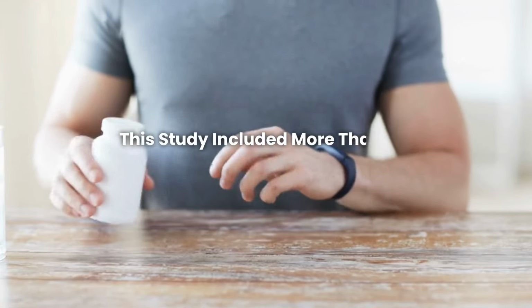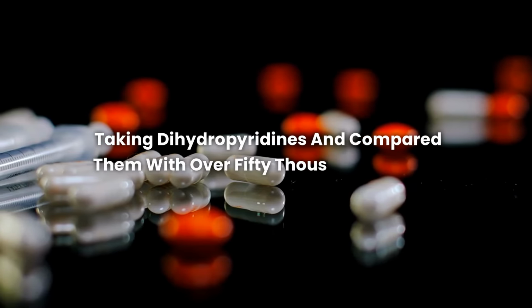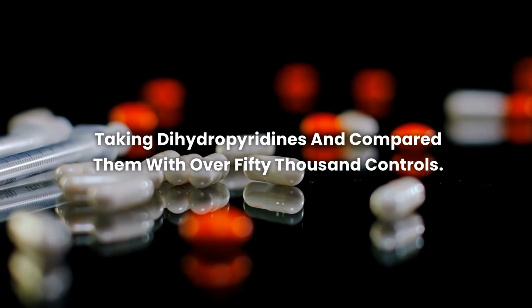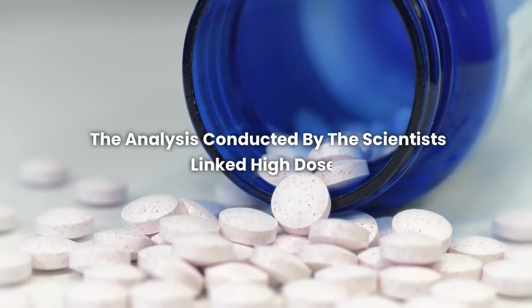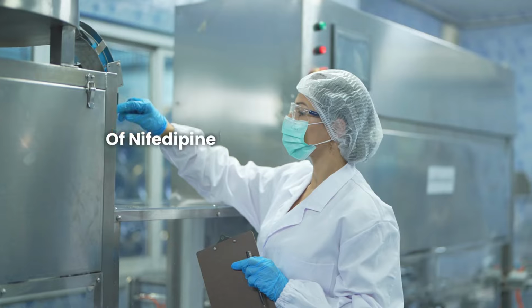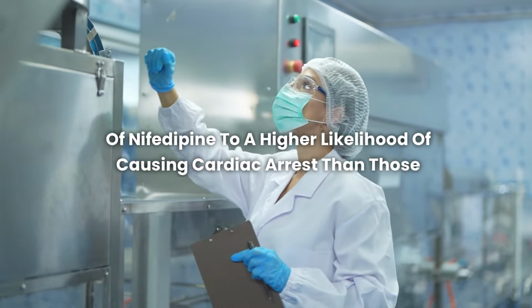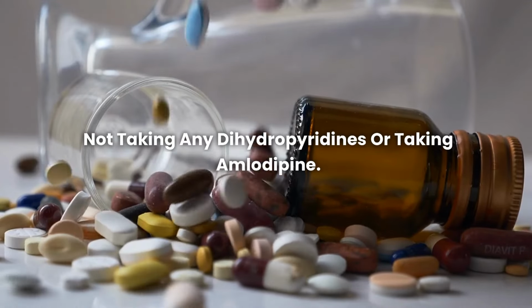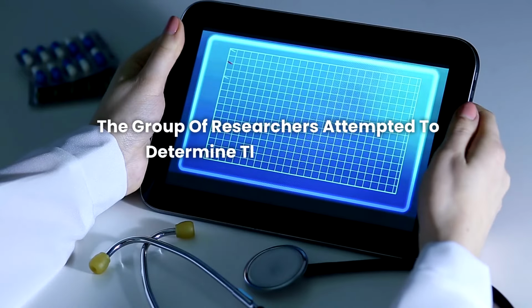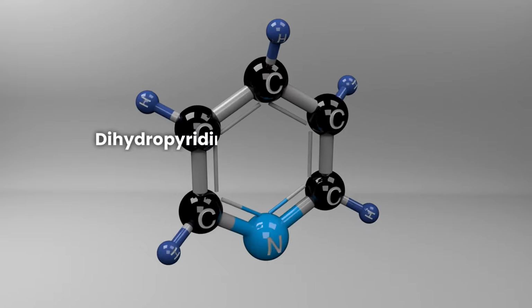This study included more than 10,000 people taking dihydropyridines and compared them with over 50,000 controls. The analysis conducted by the scientists linked high doses of nifedipine to a higher likelihood of causing cardiac arrest than those not taking any dihydropyridines or taking amlodipine. The group of researchers attempted to determine the cause of this epidemiological observation.